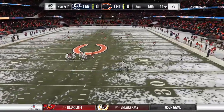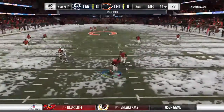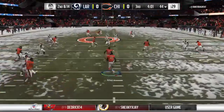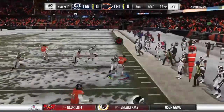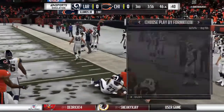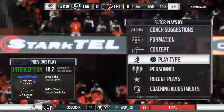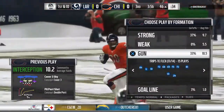Back to throw. Goff. Flush to his right. He's going to let this go. He rifles one that's intercepted. Adrian Amos with a pick. And he'll take it across midfield to the 46-yard line. First possession of the third quarter, an interception, so maybe a second-half tone setter.